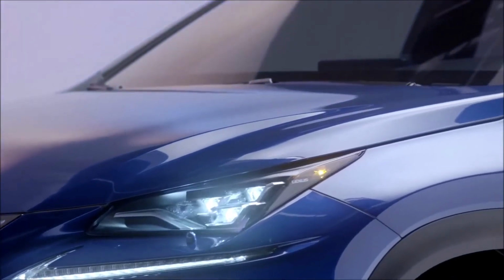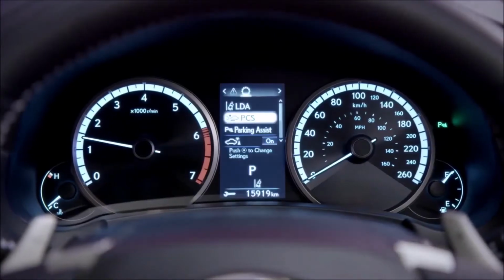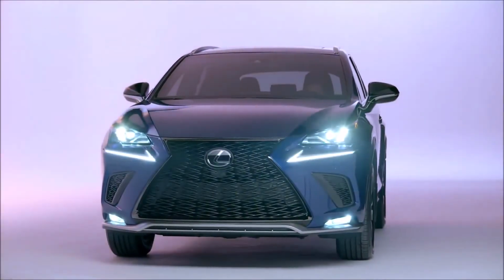With its aggressive styling, luxurious interior, and array of standard safety features and driving technologies, it's time to reflect what drives you. Lexus NX.